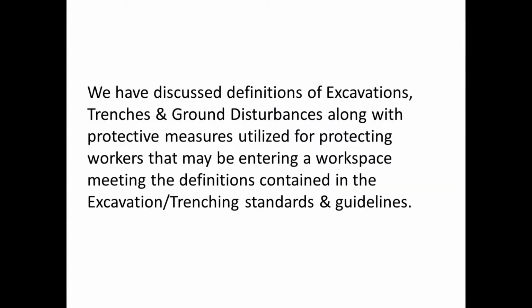So we've discussed definitions of excavation, trenches, and ground disturbances, along with protective measures utilized for protecting workers that may be entering a workspace, meeting the definitions contained in the excavation and trenching standards and guidelines. So what we need to do during that JSA, JHA process is figure out, have we been located? Did we call in the right legal description so that underground utility owners can come out and mark their lines? Do we know what each flag color means? Do we know what kind of utilities may be underground? It's all important information to have.